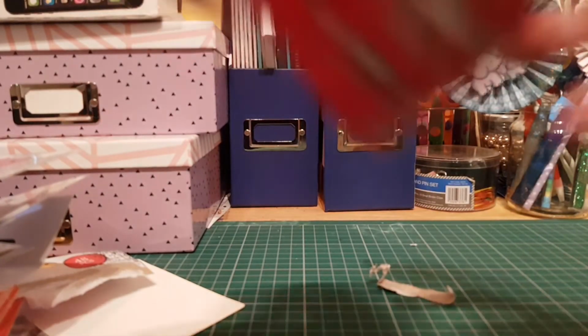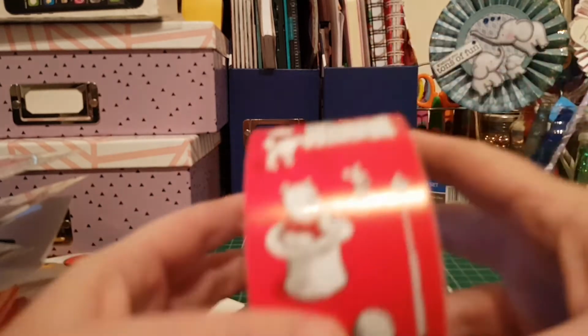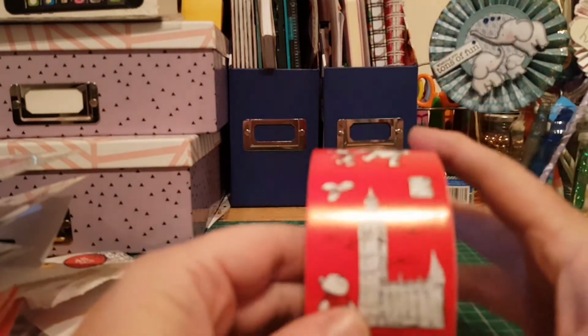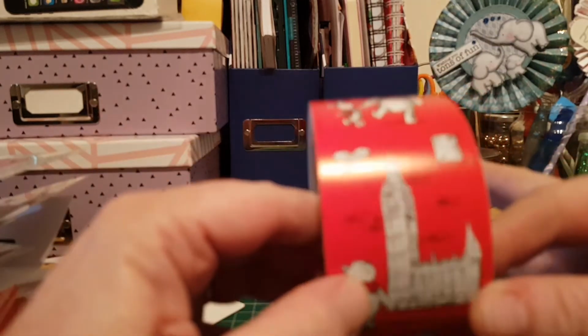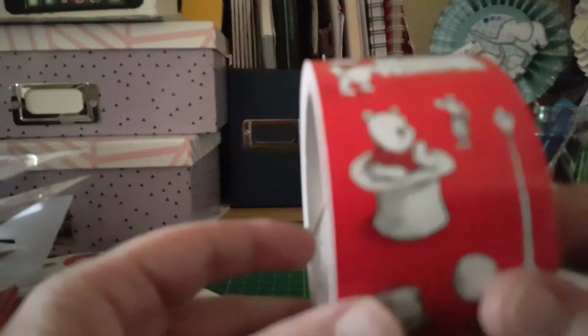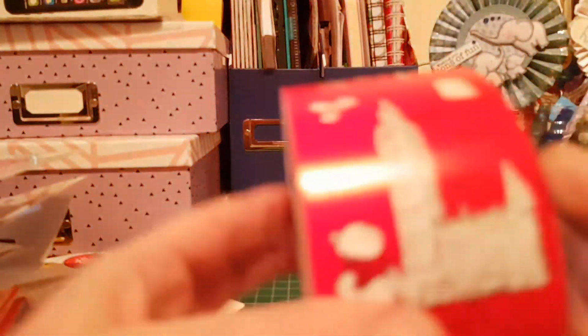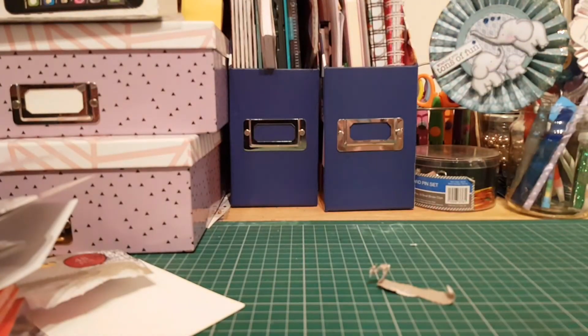I've also got the tape. This is so cute. I don't know if it might be the light. Let me try again. No, it's still no good. I'm so sorry about my voice, I'm full of cold at the moment.